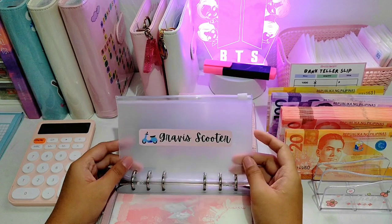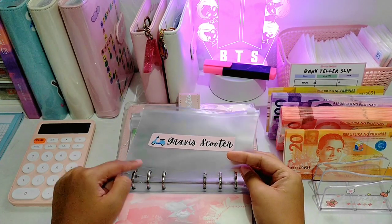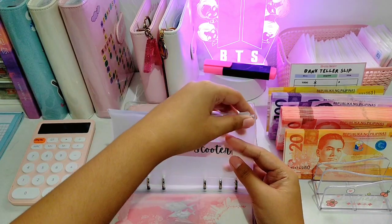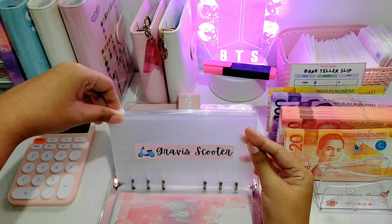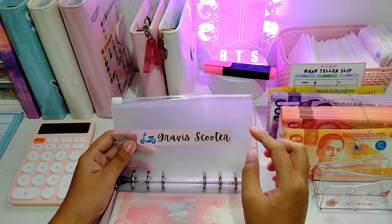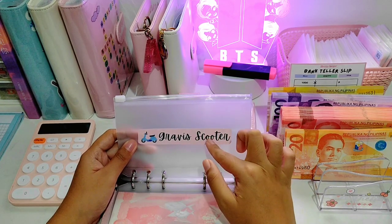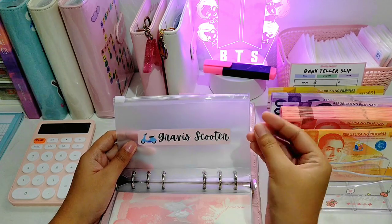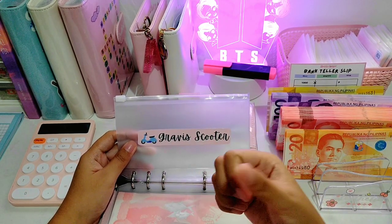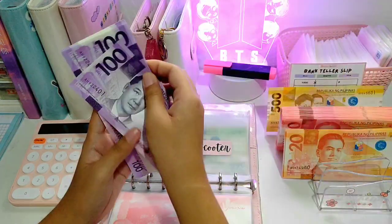So next is our Gravis scooter. So this was the motorcycle that I was mentioning a while ago. I already paid for the June bill. So next one is for July. And we need to save up 4,000 pesos for that. But for now, for my contribution, I'm going to put 2,000. And the rest of the 2,000 pesos will be for my boyfriend. So I'm going to put 2,000 pesos.